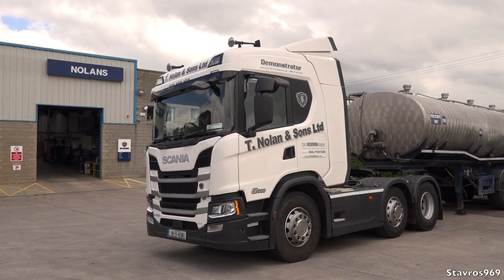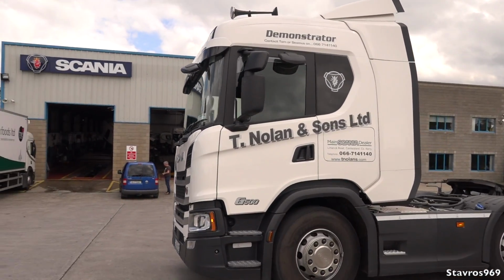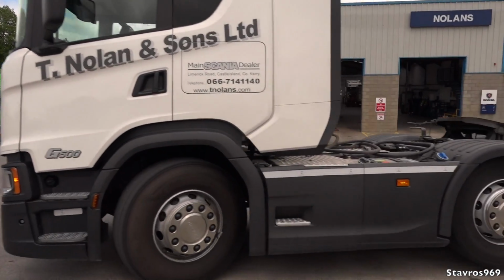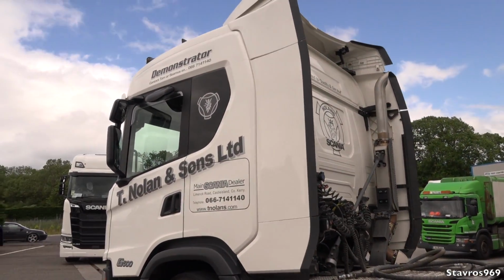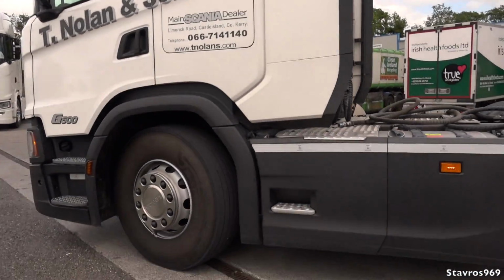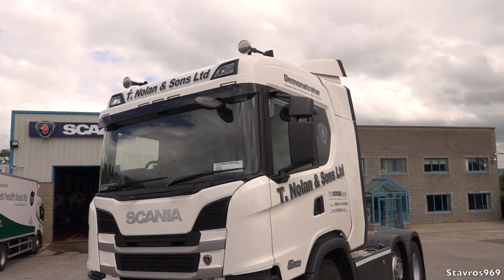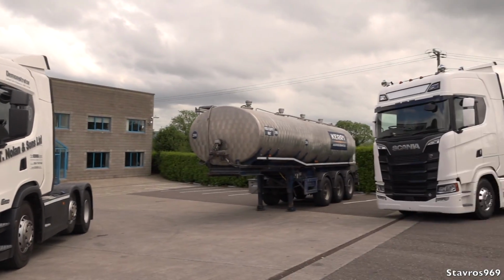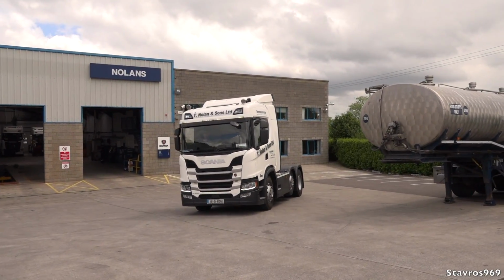Okay, we have Nolan's demonstrator truck, the G500, just pulling away there, 6x2 with the mid-lift. So yeah, this driver has just had it out on demo and he's bringing it back into Nolan's there. Yeah, so he was pulling that milk tanker there. He's just parking it up.